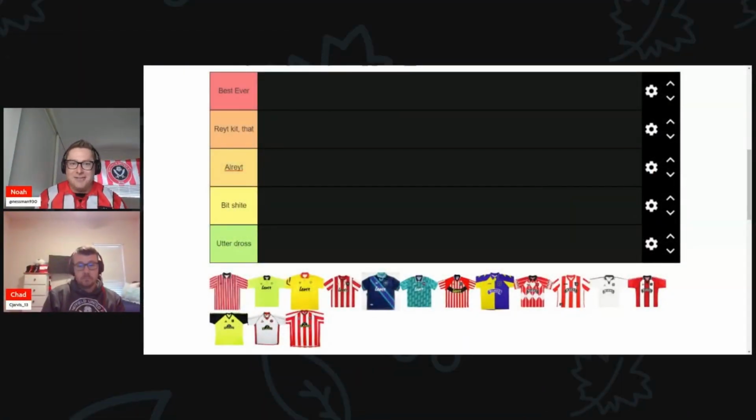As you can see, the tiers are exactly the same as they were last week. We have best ever, right kit, that, all right, bit shit, and utter dross. And that is how we're going to be ranking the kits this week. So let's just get right into it, Chad.